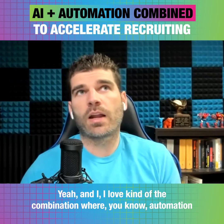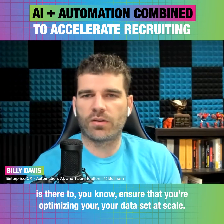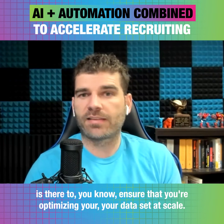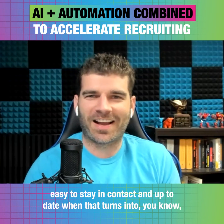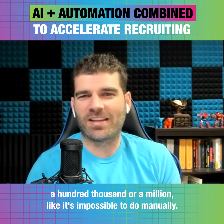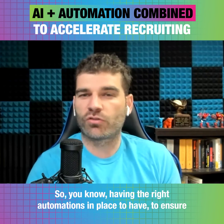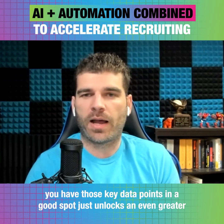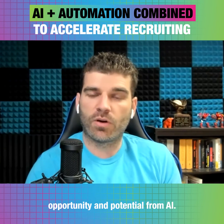Yeah, and I love the combination where automation is there to ensure that you're optimizing your data set at scale. If you have 10 candidates in your database, it's really easy to stay in contact and up to date. When that turns into 100,000 or a million, it's impossible to do manually. So having the right automations in place to ensure you have those key data points in a good spot just unlocks an even greater opportunity and potential from AI.